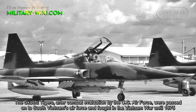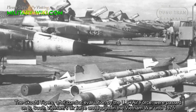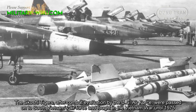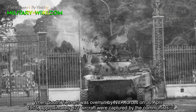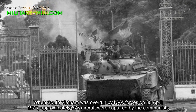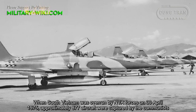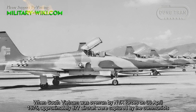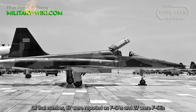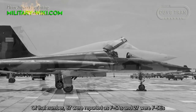The Koshi Tigers, after combat evaluation by the US Air Force, were passed on to South Vietnam's Air Force and fought in the Vietnam War until 1975. When South Vietnam was overrun by North Vietnam Army forces on April 30, 1975, approximately 877 aircraft were captured by the Communists. Of that number, 87 were reported as F-5As and 27 were F-5Es.